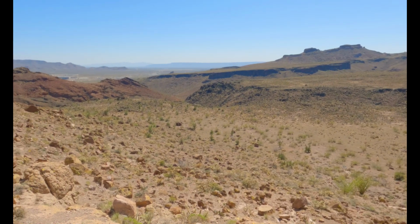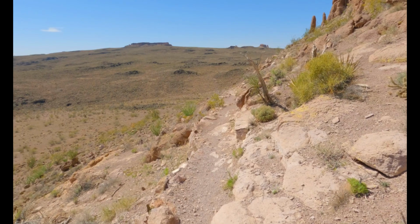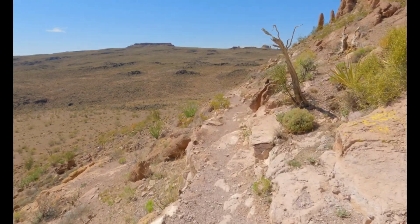Yeah, this hike's been great, and I absolutely love it on this high point right here. So the trail's starting to head back down.